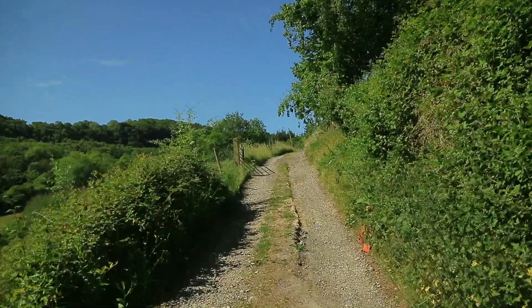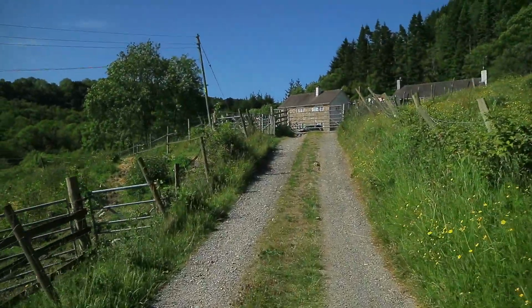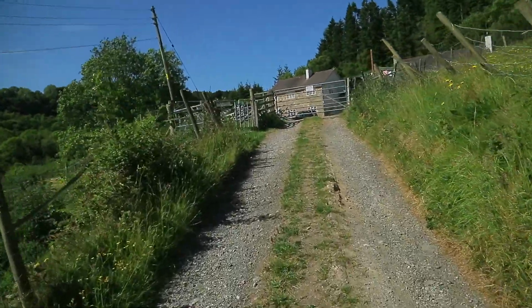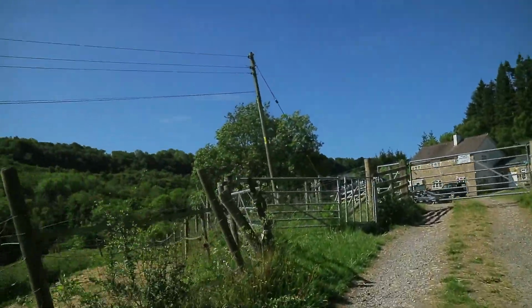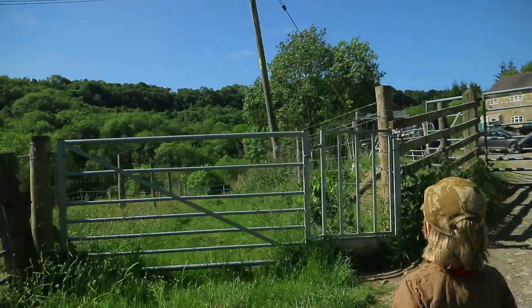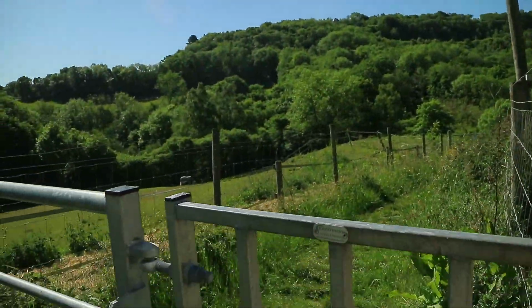and then I'll film that gate so you know which way you're going, and then you just keep following the path around. Right, so as we're approaching the house you'll see a gate in front of you. Do not go through that gate, it's private property. So the gate we're going to go through is the one on the left here, which is a public right of way. So that's it, Macsen. Right gate.